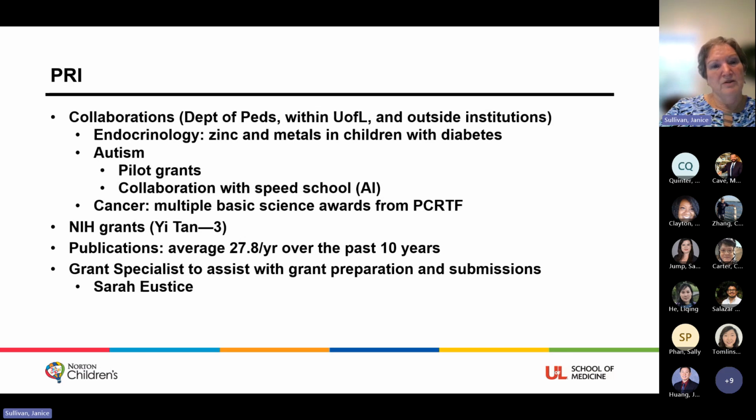They have some grants that are currently pending. PRI has been very productive. On average, over the last 10 years, they've had about 27.8 publications per year, which is pretty good for the limited number of faculty that they have.